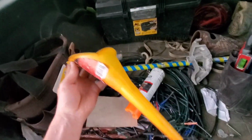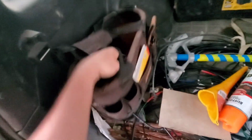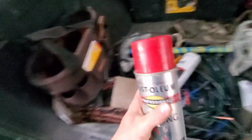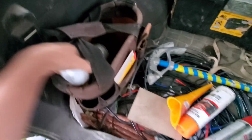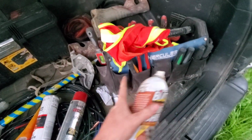A funnel, you know, good for working on your car, good for all kinds of stuff. Of course, more marking paint. Rust stopper. Do not use this on your hand tools. Actually, that's something I forgot to cover.